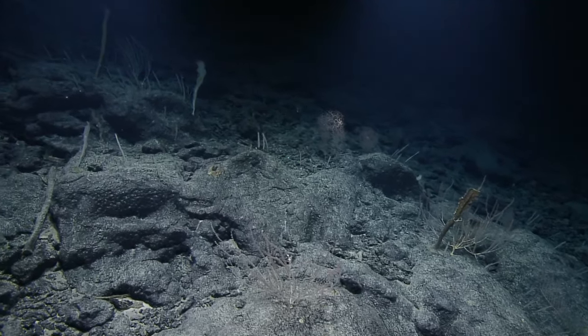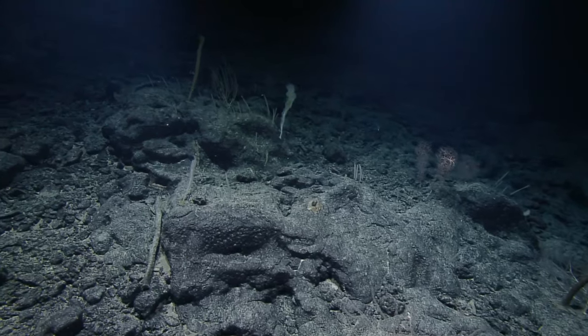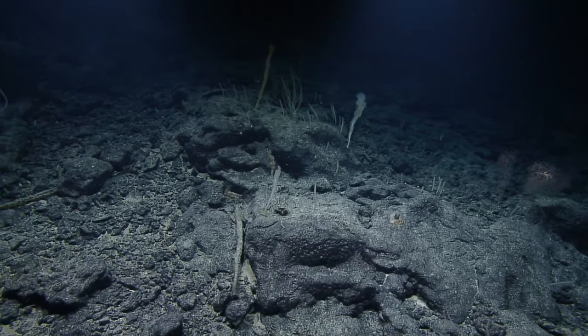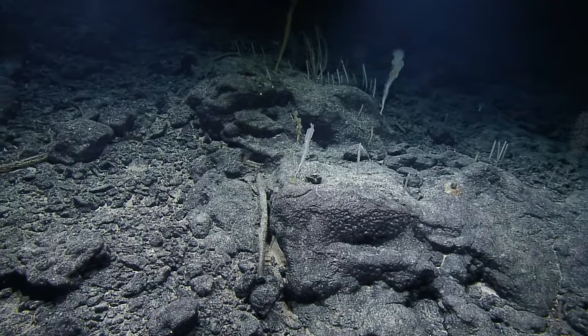We only have 5 waypoints on this dive. Normally we have like 7 or 9. Are we traveling a shorter distance? No, I don't think so. No, it's long. Got ways to go, got things to see.